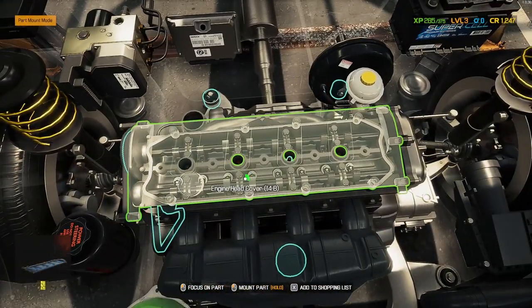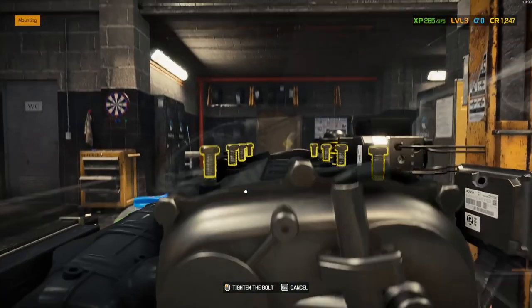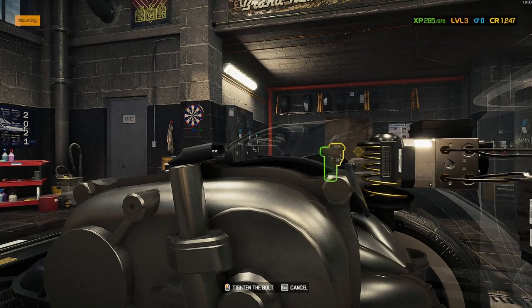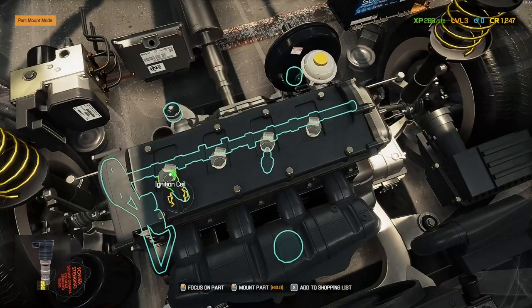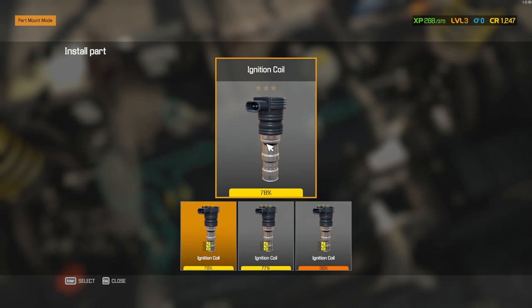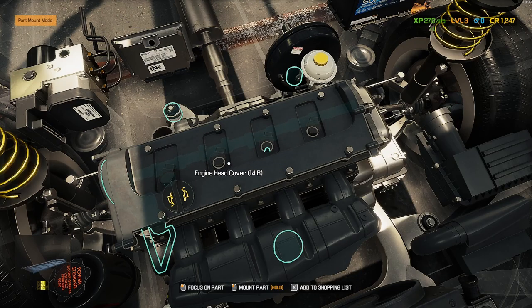Put the head cover. Yep, let's align ourselves, because it's gonna be a million times easier like this. Yep, indeed. Perfect. Now, the first one needed new. Perfect. The rest of them, it's what they had. Did the boat fix it? Okay, we need the oil filter.